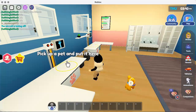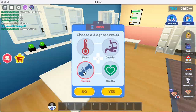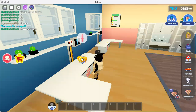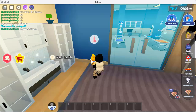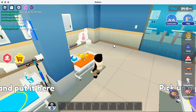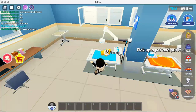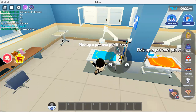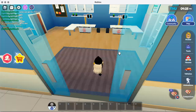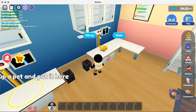Nice. Let's just check. This guy has a fever. Okay, we hit this bag. Yay! No clue how that worked. Let's pick up our doggo. Let's give it another fever or something. Check.